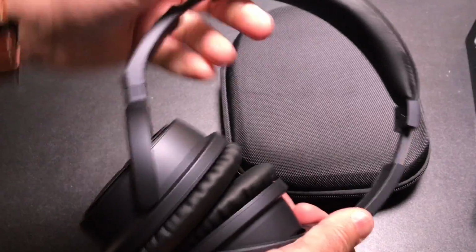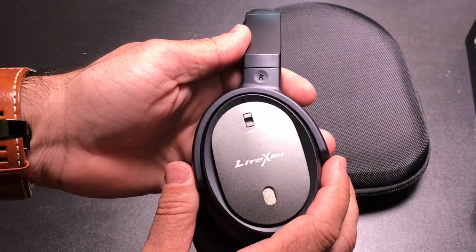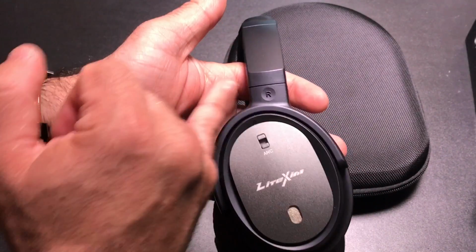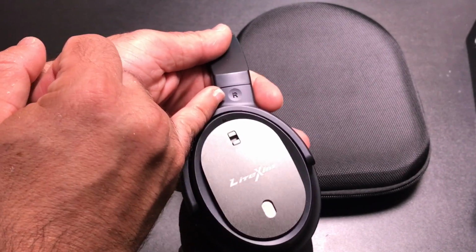There's flexibility here as well that's going to give to conform to your face as well as your head. Now here you'll notice that you can extend each side, which is something that works out well, and they don't slip out easily. On the side you'll see all the controls that we talked about, and you can also easily tell if it's a right or a left side simply by looking at this label.